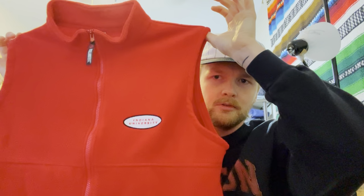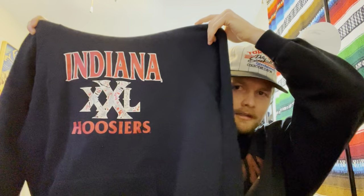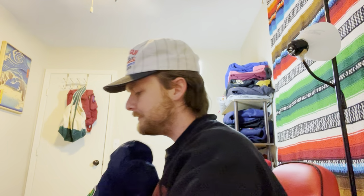Next up, we got this really cool IU vest, good fleece vest. So I paid $150 for the box. So far, we got about $40 back, I would say. Nice vintage IU hoodie on the good Fruit of the Loom tag. This is a good size, so I may rock this one if it fits me. But that right there is about $35. So got about $75 so far.